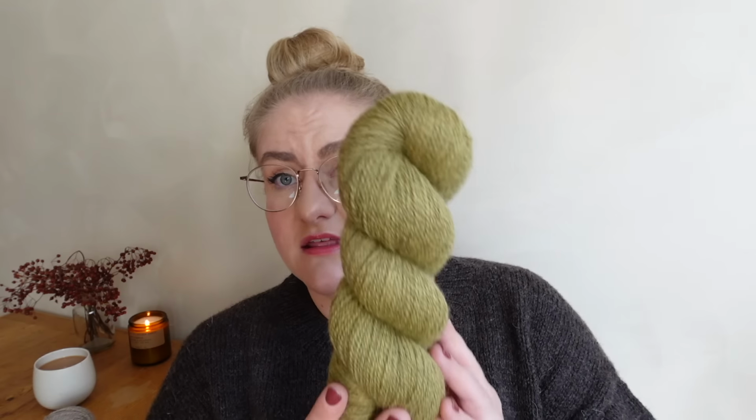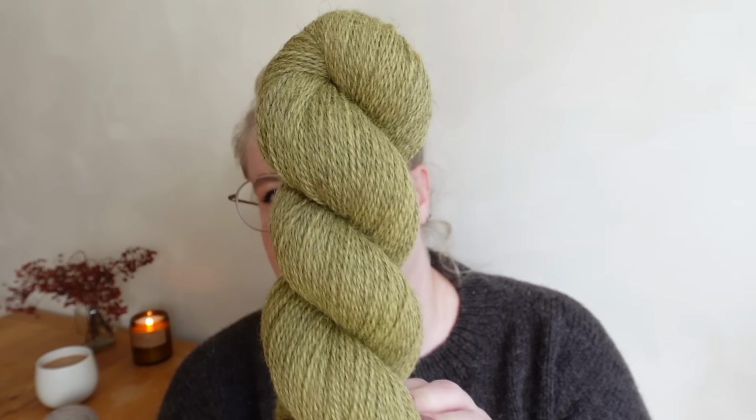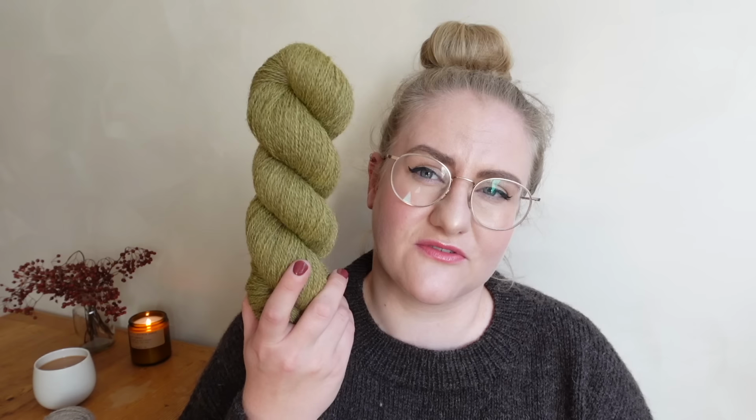So I think we have three more autumnal shades, and then we can transition to the slightly more coolish undertone shades. This is green apple, and it reminds me of green apples. I thought it's also a very autumn-appropriate shade as it reminds me of apple picking.